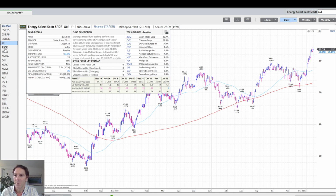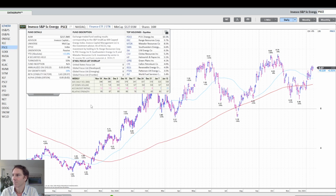For me, if I want to get into energy, I have been watching the small cap ETF, which is the PSCE. That would be the S&P Energy Sector ETF from Invesco. And in here, again, if you want to get into individual names, you can do so looking at a PDC Energy or Range Resources, RRC. Feel free to pause the video if you want to take a screenshot or look through these names. I don't cover any of these right now, but again, if this is where you want to be, on the more aggressive side of energy, some of these small to mid cap names might be where it's at.